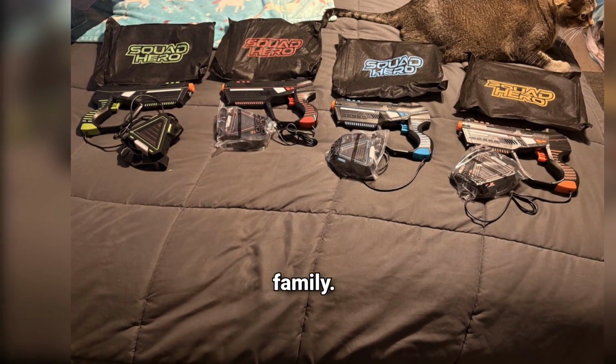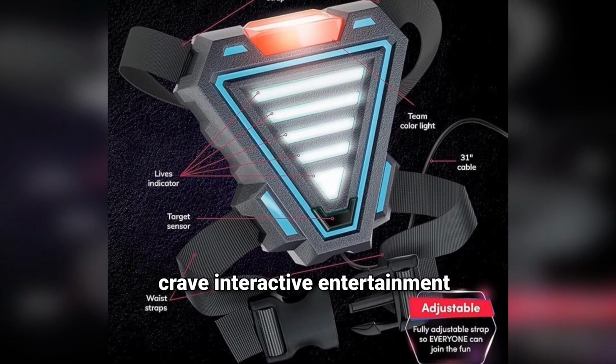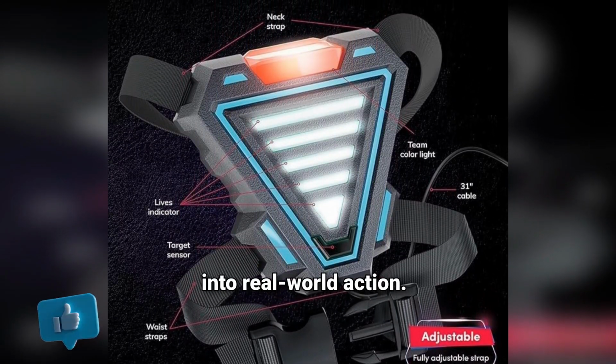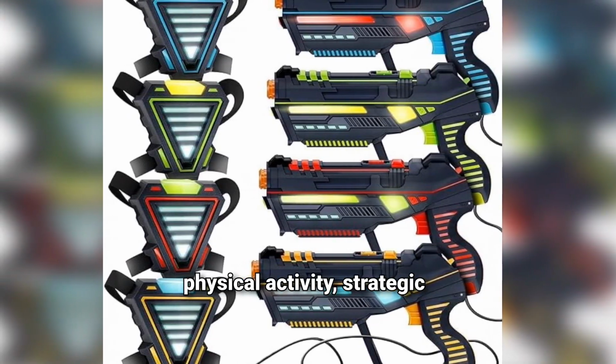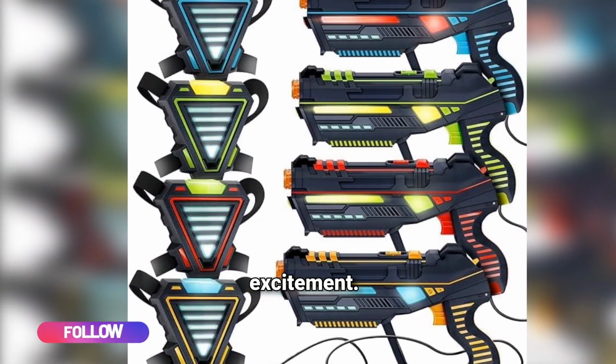Why it's necessary. Young adults crave interactive entertainment that gets them off screens and into real-world action. This laser tag set encourages physical activity, strategic thinking, and social bonding, all while delivering hours of excitement.